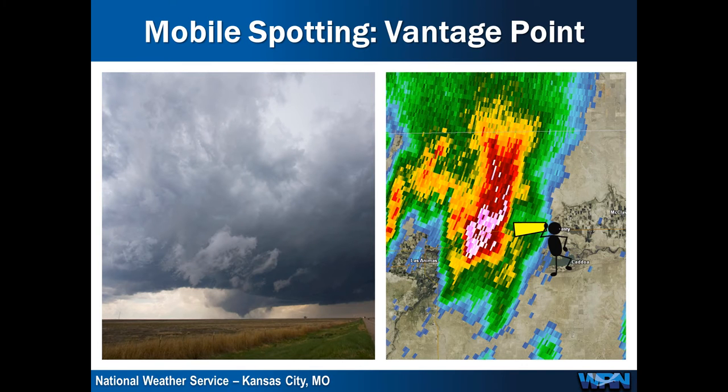And here you're a little bit further away from the storm. That storm is actually moving north with time. But again, you're in a really good position east of that storm looking west. You've got some good contrast. And you're a safe distance away where you can still observe what's going on, but have some options to get away from that storm.